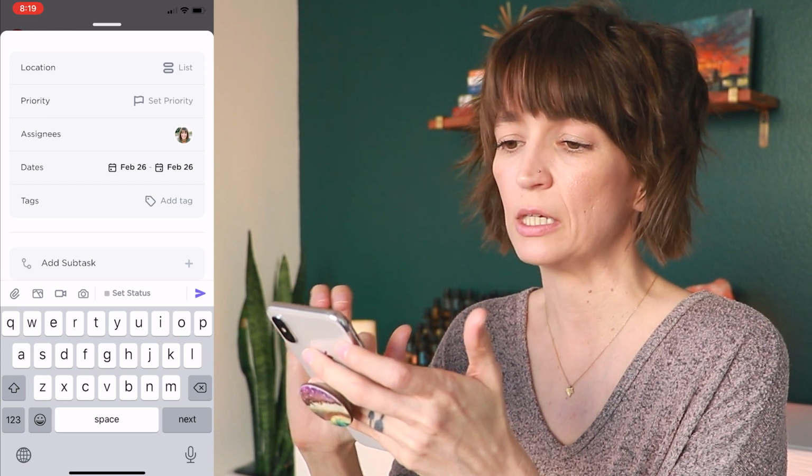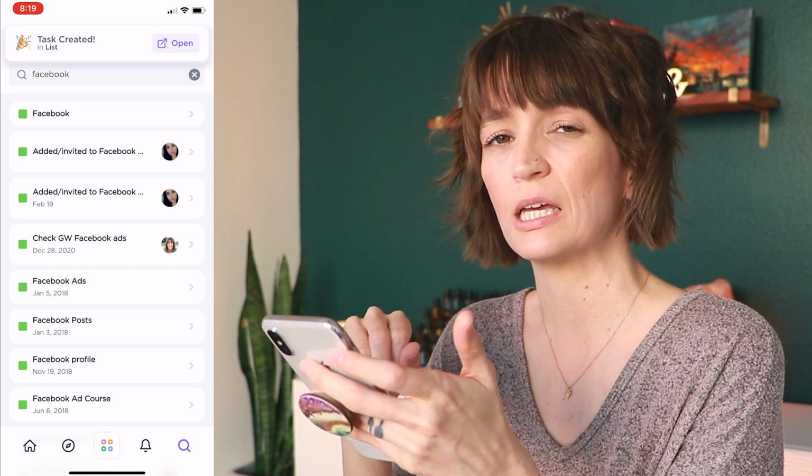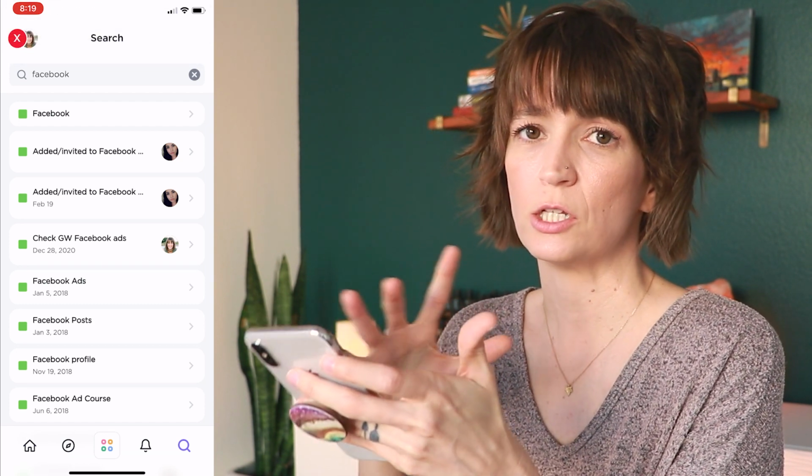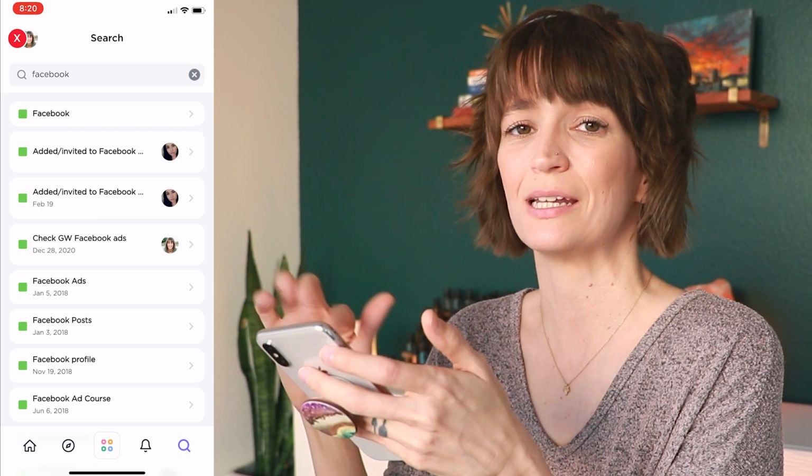This makes it really super handy when you're on the go or when you need to quickly check something. It's a really fast way to get into what you need most without having to go down the rabbit hole of actually getting online. Okay, so this is just the tip of the iceberg when it comes to ClickUp.